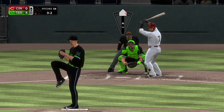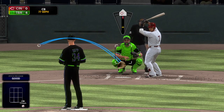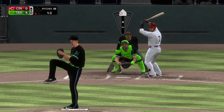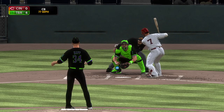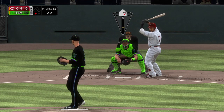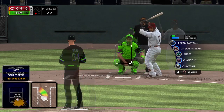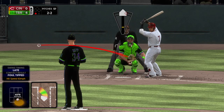Here it comes, 0-2. Missed with a breaking ball. Those 0-2 curveballs are really tough for guys to lay off. There's a reason it's such a common pitch in that count, but he did well to spit on it there. Good swing on a tough pitch, and he'll stick around to see another one.